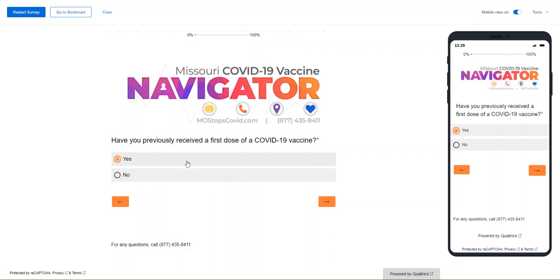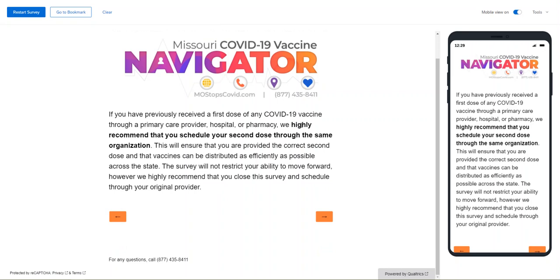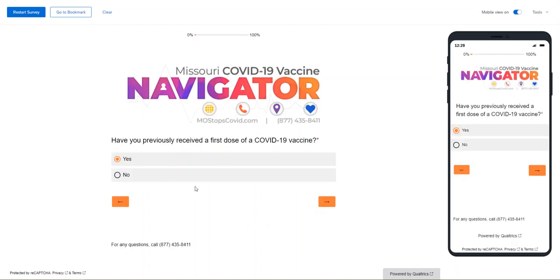So if we say yes, we come to this display message, which essentially just says that we highly recommend that you schedule your second dose through the same organization as you got your first dose. However, this is not 100% mandatory, and the respondent still can proceed with this and get their second dose through the Navigator. However, like I said, if we do say yes to this, we're only going to be set up to receive a second dose. So for now, I'm going to go ahead and approach this as no.